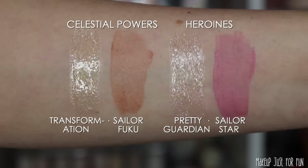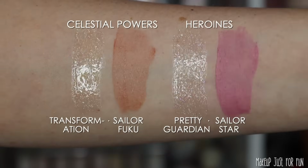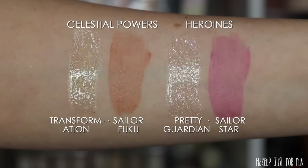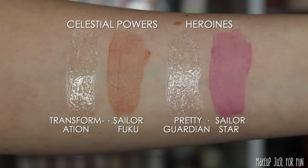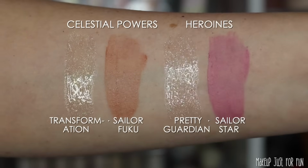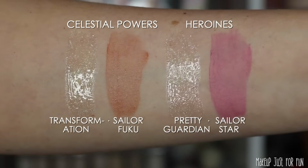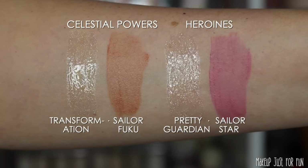I just did a quick swipe of the ultra blotted so you can see how sheered out these can be worn. And then when I apply it to my lips, I'll build it up a little bit more. That way you can get a sense for the potential these have to be really opaque as well. You can definitely build up this ultra blotted formula.